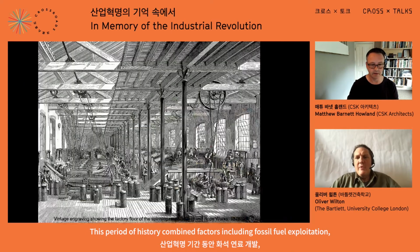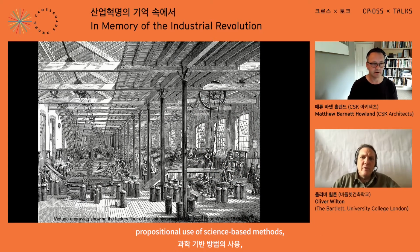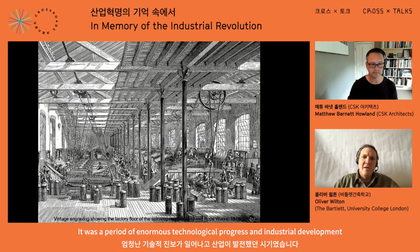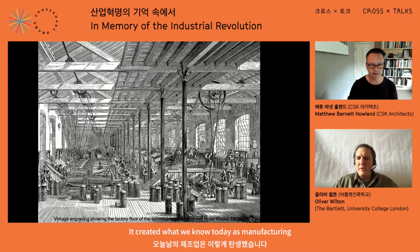This period of history combined factors including fossil fuel exploitation, propositional use of science-based methods, and standardization of processes and products using mechanization and division of labor. It was a period of enormous technological progress and industrial development, and it created what we know today as manufacturing.